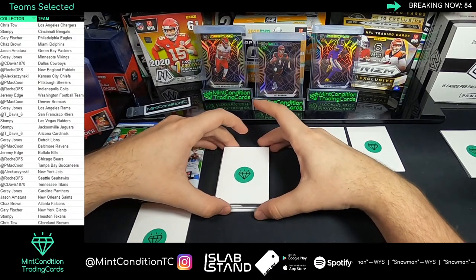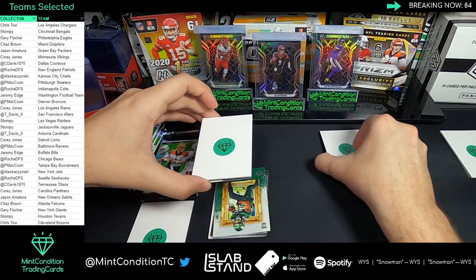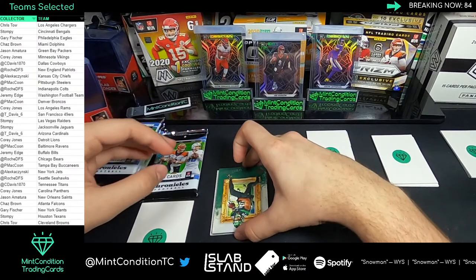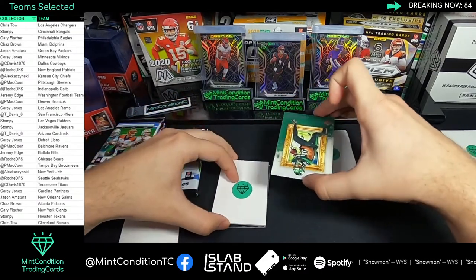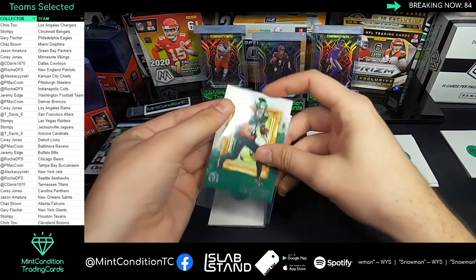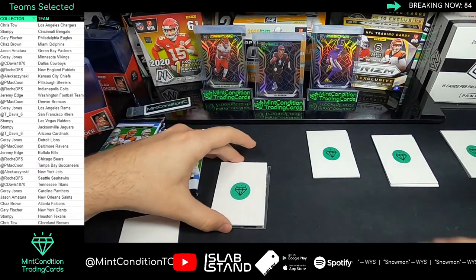Here is auto number one. So let's secure auto number one here. Come on now. Work with me, cards. Work with me. The cards like to stick together. We got a little Michael Pittman Jr. Gridiron Kings. Going to the Jets.